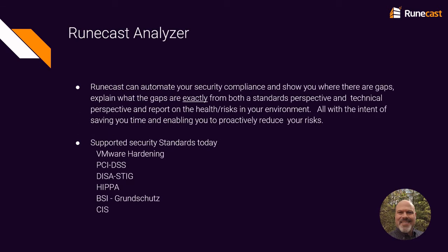So to kick it off, a lot of people will ask, how can Runecast Analyzer really help me specifically from a security perspective? What Runecast does is it automates the compliance and identification of your security configurations in your environment. Runecast is analyzing your configuration and measuring those configurations against six of the primary industry security guidelines and standards we have in the security and IT threat world, if you will.